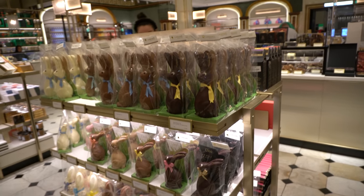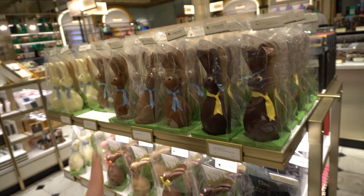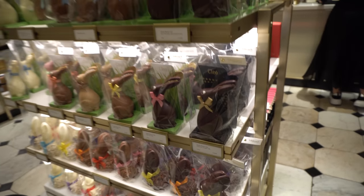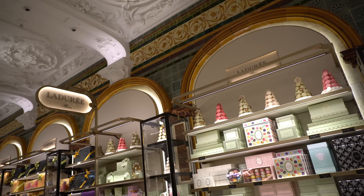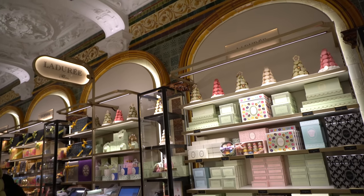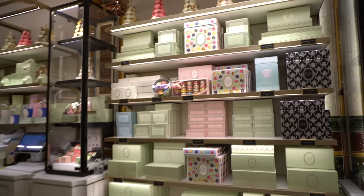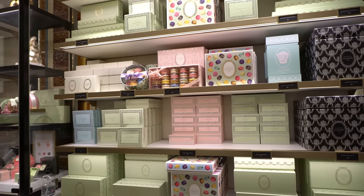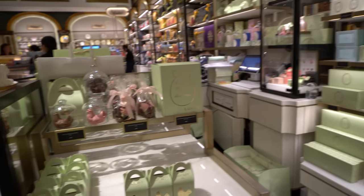I am on the hunt to show you as much Easter things as possible, but look at these. You've got a dark chocolate, a milk chocolate, and a white chocolate. They look really cute, and look at the little kind of sparkles on his ears. Now, I think this used to be something else, but it looks like we've got a huge Ladurée. I'm definitely saying that wrong, I apologize. They do the gorgeous macarons, which I probably have bought before in a vlog. I've definitely munched a few of those on a trip.